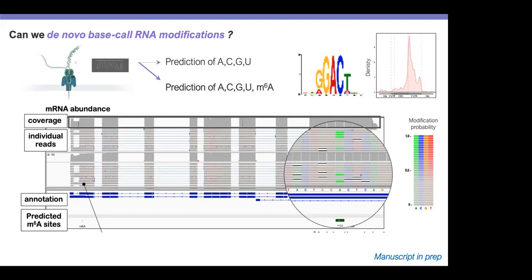Okay, and this is just to show that if you look into the features of these modifications that we're predicting, they really match the previous literature. We capture the DRACH motif that is described for M6A, and also the majority of the modifications that we are predicting fall into the stop codon area and 3' UTR, in agreement with the previous literature using NGS-based technologies.